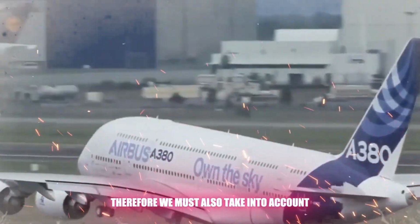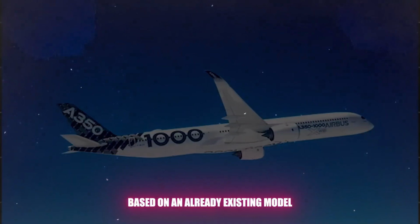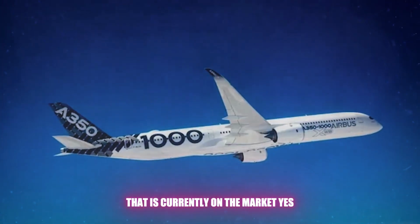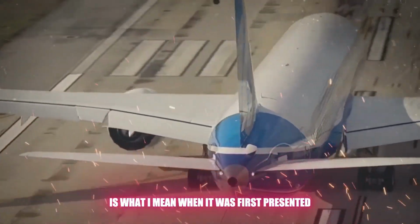Airbus creating an entirely new airplane is quite challenging and can take over 10 years. Therefore, we must also take into account the less hazardous choice of creating a new airplane based on an already existing model that is currently on the market. Yes, the stretched form of the A350-2000 is what I mean.